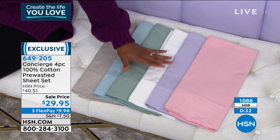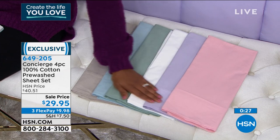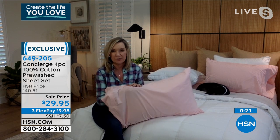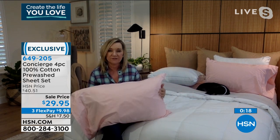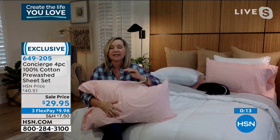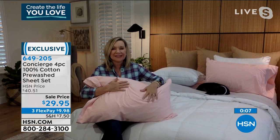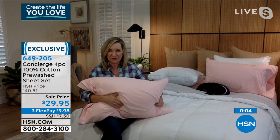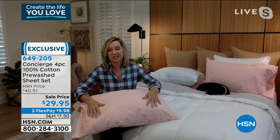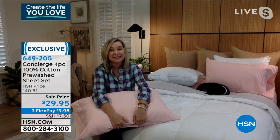And Ellen, these are a steal at less than $30. They are, because they're not only 100% cotton, which is natural and breathable. We love it, especially if you're a hot sleeper. But these are pre-washed and pre-softened. So when you get these out of the package, they already have that broken-in feel. They're also a percale weave, so these aren't going to have that satiny, shiny finish. They're more like your classic sheets that your grandmother used years ago that are just really nice and soft, but not shiny, you know what I mean? It really has a great hand to it. And they're lightweight. I love these sheets. I think these are very beachy, very cozy, very casual. And I really love the color palette.